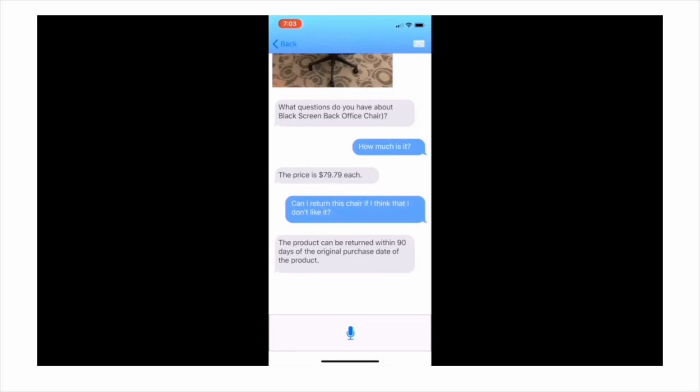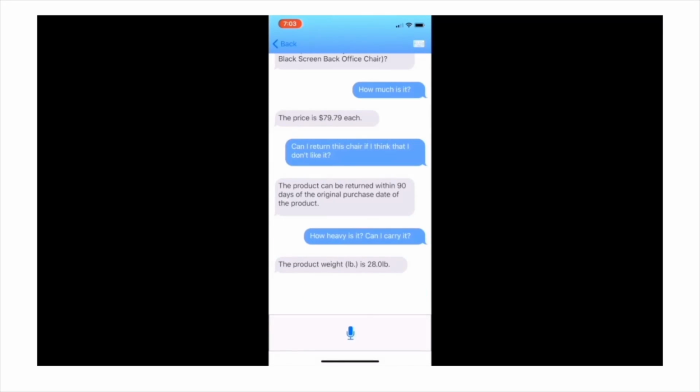How much is this? The price is $79.79 each. Can I return this product if I think I don't like it? The product can be returned within 90 days of the original purchase date of the product. How heavy is this? Can I carry it? The product weight, lb, is 28.